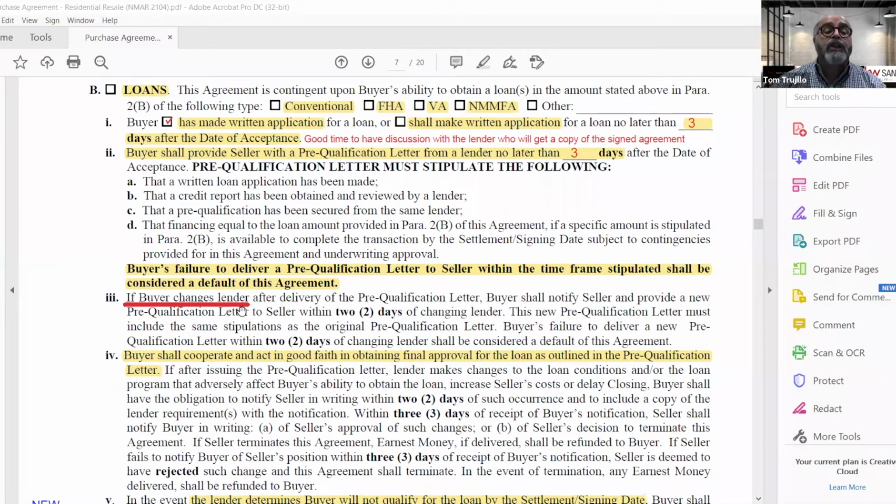If the buyer changes lenders, here's a good one. The buyer needs to notify the seller and provide a new pre-qualification letter within 2 days. So let's say hypothetically you started off with Sandra and all of a sudden your lender decided to go to somewhere different.